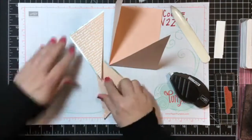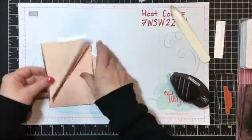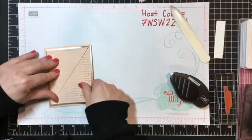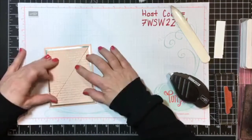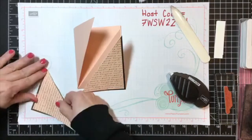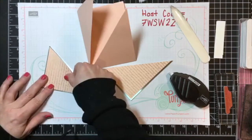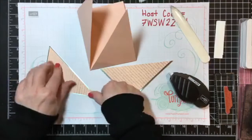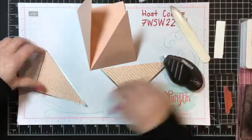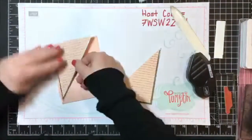Now the reason I wanted to just put a tad bit of adhesive behind there is to show you, you can adhere these pieces just like this so that it appears to be a solid, okay? Or you can change it up slightly and do a small border all the way around each of the triangles. So there's another option for you in this, okay? You see what I mean there?